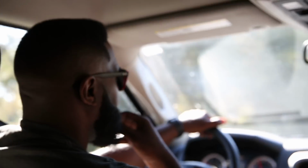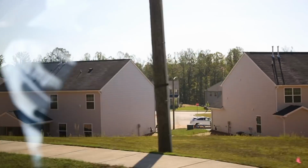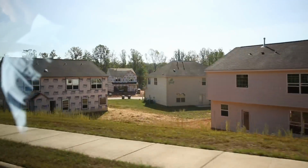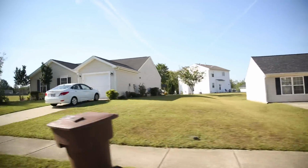This thing shouldn't last on the market more than a week. That's what I was thinking. Good. That's why I brought you along. Damn, I forgot they was building these. What do these go for? Yeah, well, here it says 200s. Oh, okay, we good. Let me see here if there's any houses for sale.